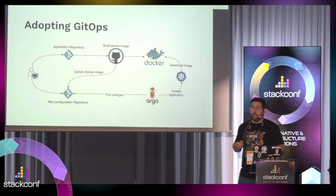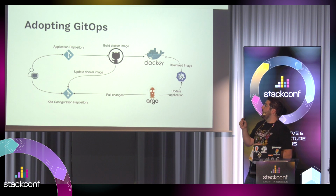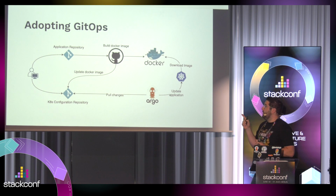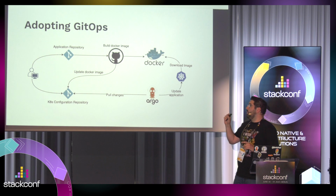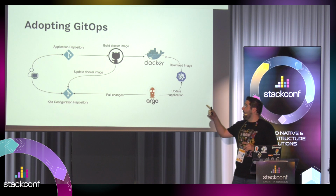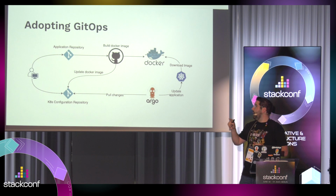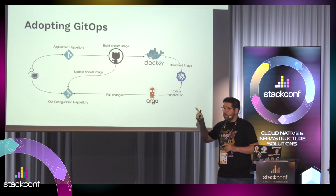And how is the final picture? Here we can see that it's a little bit different, as Manu explained before. Now, a developer makes a change in the application repository, where the code of the application is. So it triggers a Docker image build that is going to be pushed to the Docker registry. And after that, following a continuous deployment approach, we will trigger another workflow that is going to get this new Docker image and update in this monorepo that I mentioned the new image tag, and after that, Argo is going to pull this change and deploy it in the cluster or in the clusters.